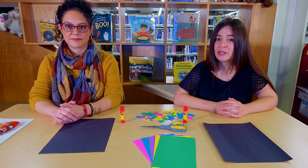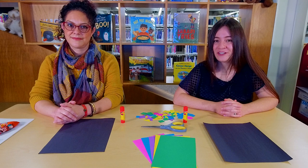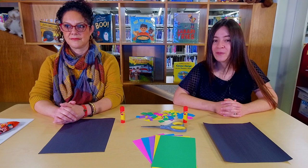Let your child use the shapes to create their own masterpiece by gluing the shapes down on the white or black paper. We encourage you to create your own masterpiece alongside your child. It's the perfect opportunity to ask about what they're making and narrate what you're doing with the shapes for your piece. It could sound like this. I'm going to make a blue car with pink wheels.